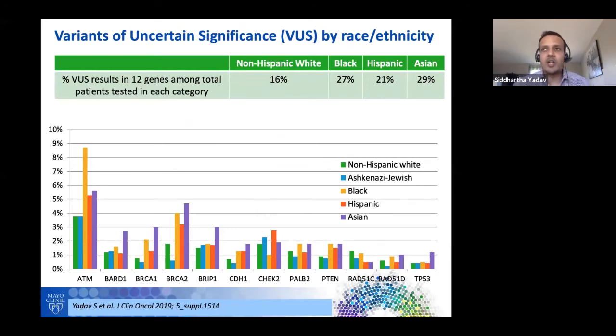That is almost twice. The reason for this is that, when we look at variant classification, most of the big databases are based on the white population, and minority populations are relatively understudied, and we don't have large databases. So a lot of the variants that we see in minority populations have not been classified, and we are just relying on the white populations, and whatever we see in whites is what we use to classify variants in minorities as well.